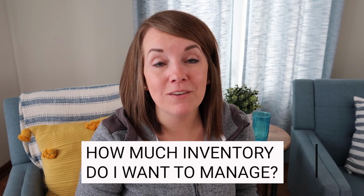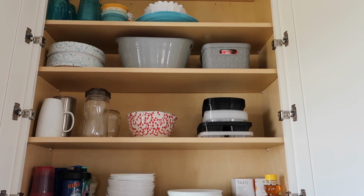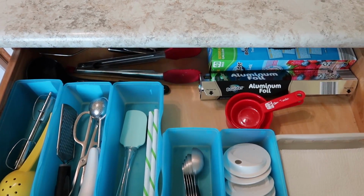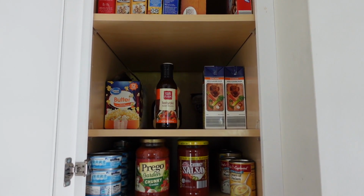There's really one question I ask myself, and it's how much inventory do I want to manage? So I've talked about this before, but I look at everything in our home as inventory that I have to manage. I have to keep track of it. I have to organize it. I have to heat it and cool it and make sure it doesn't get wet and that pests don't get into it. And I mean, we don't think about it always in those terms, but it is inventory that I have to manage.